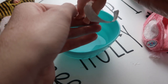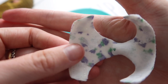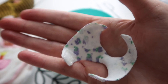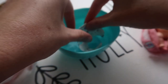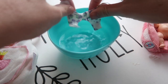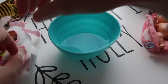Oh, look at that. Oh, you must need to fill her up a lot. Well, look at that. Her favorite food is grapes, by the look of that, isn't it? Oh, no. Flowers. Very cute. Okay, we'll sit that over there to dry. Next one.